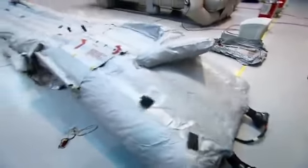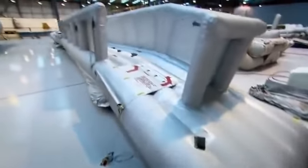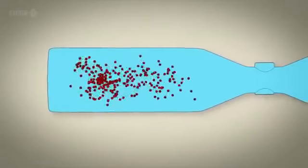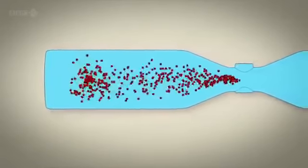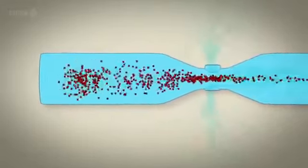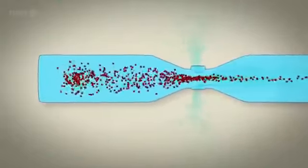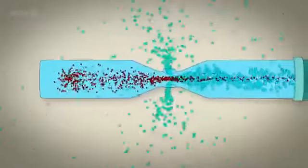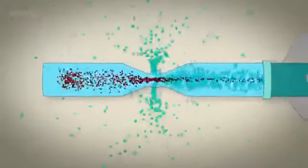So instead, when triggered, the canister of compressed carbon dioxide and nitrogen delivers only an initial boost. The clever technique is that these gases are forced through a narrow gap, which causes them to accelerate rapidly. This acceleration creates a vacuum that then sucks in enough ambient air to inflate the entire slide in 3 seconds.